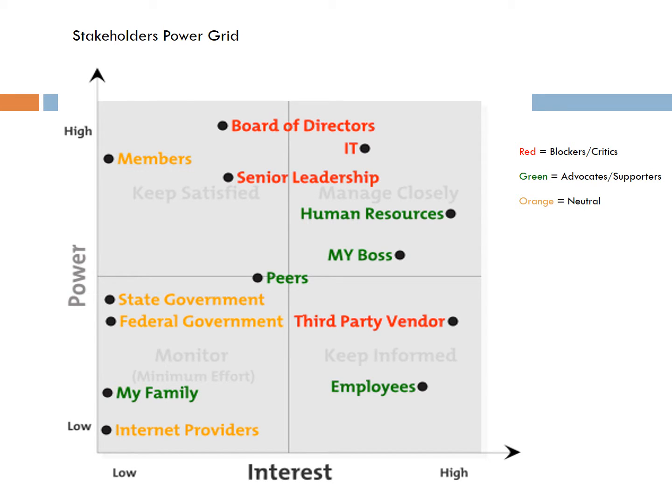The fourth step is to identify and understand your stakeholders, as this allows you to build support and anticipate reactions to help you plan the appropriate responses that are needed. So the stakeholders are put on a power grid and color-coded. The red are for blockers and critics, green are for advocates and supporters, orange are for neutral parties.